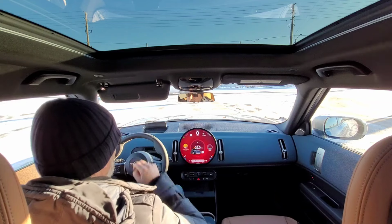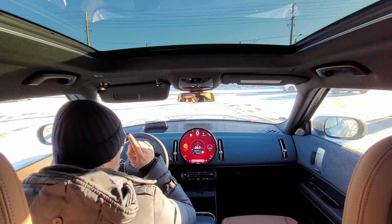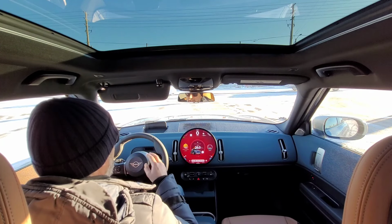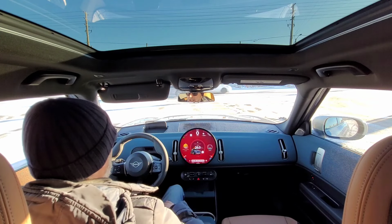Your eyes are directed at the road, and for whatever reason, even if you're keeping the eyes on the road, it says that you're not paying attention, and it disconnects after a few seconds. So we didn't have a very good experience with the Assist Plus in this particular vehicle.